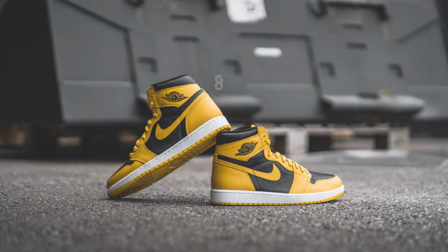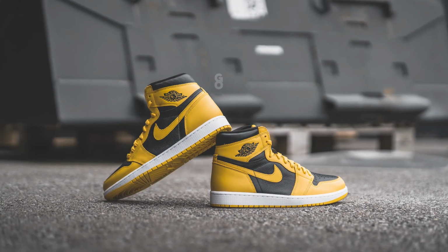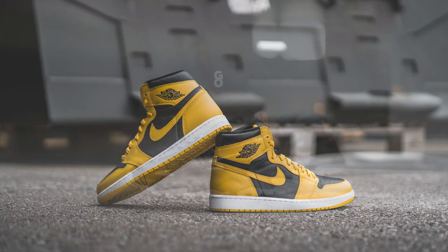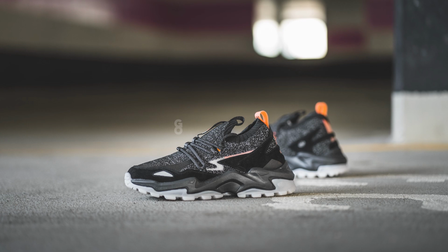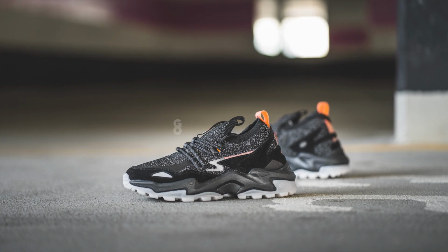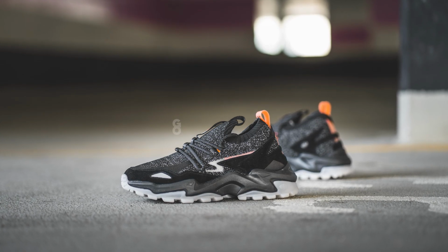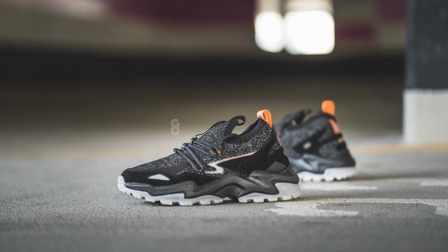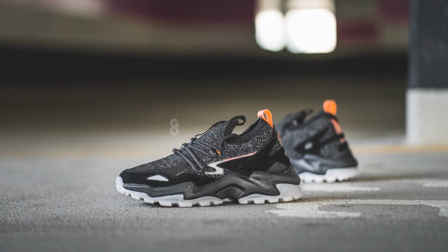I also picked up a pair of the Air Jordan 1s in the Pollen colorway, so shout out goes out to the Closet Inc. I was also sent a pair of shoes from No Two Ways. They're a London-based independent sneaker brand, and they're actually a passion project by YouTuber Calix. They sent me over a pair of the Aero Silhouette. I also posted a review on that on the channel.